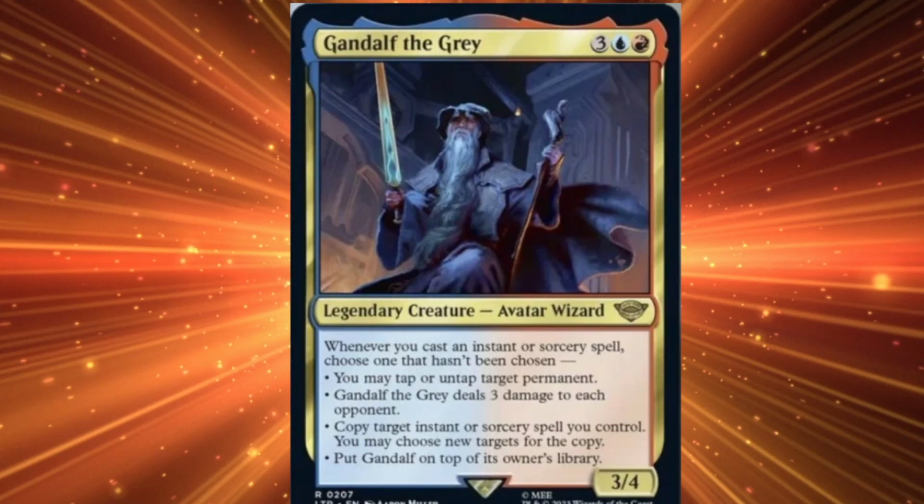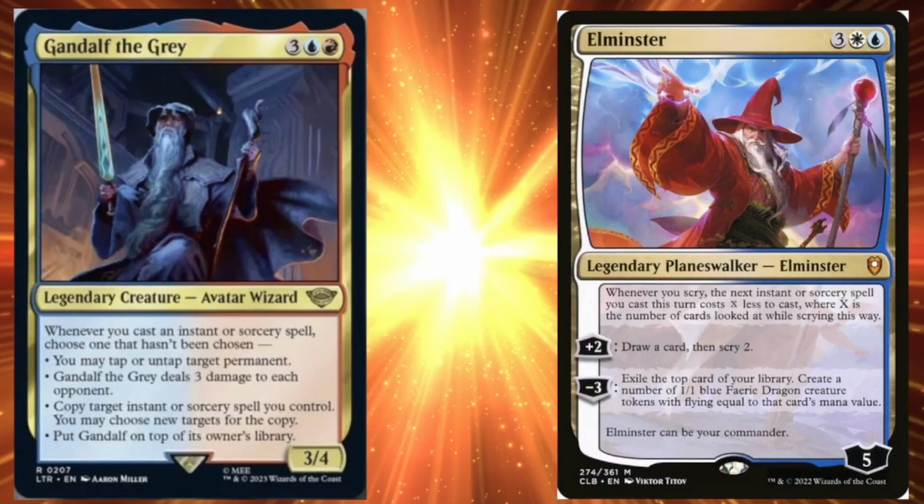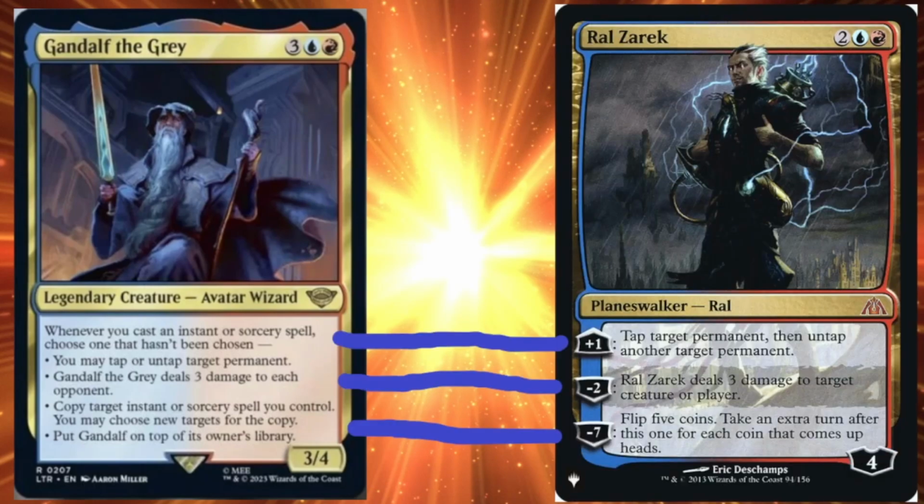But this is where things got a little bit interesting for me. I started comparing it, right? Oh, by the way, here's the alternate frame. I started comparing this card. At first, I thought of Elminster. It was purely an imagery thing where they kind of look similar to me. So I went nowhere with that. I'm saying, where have I seen this kind of card design before, this idea? And that's when I got to Ral Zarek.